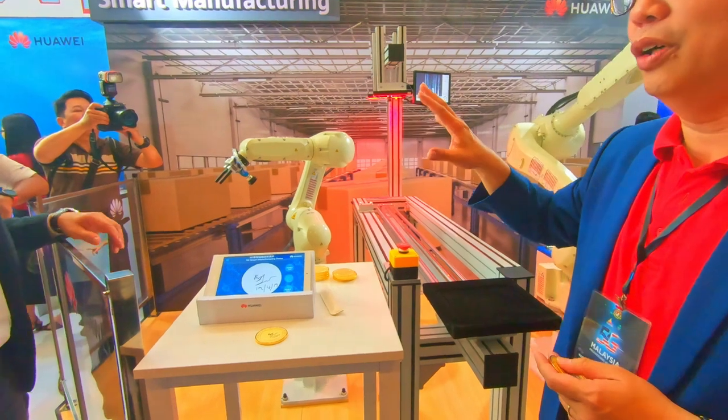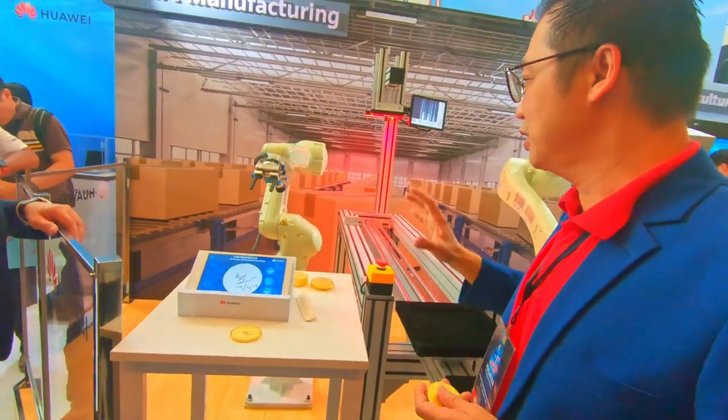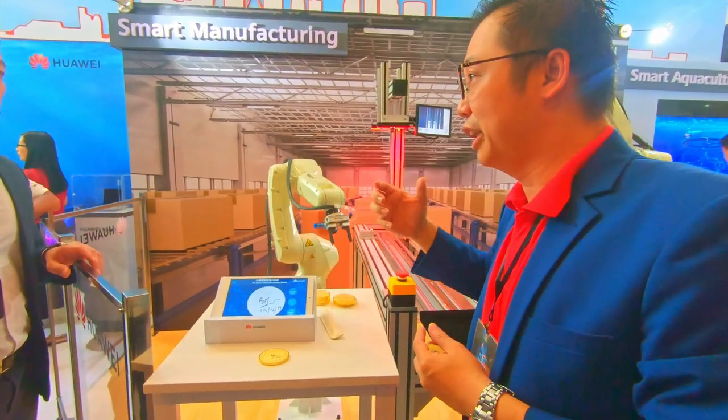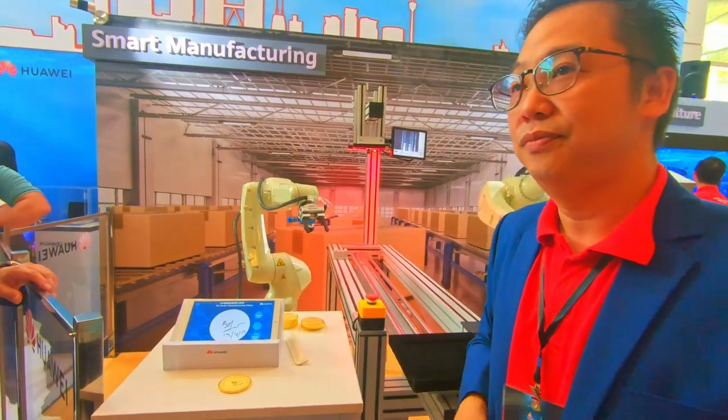The process will take about 1.5 to 2 minutes, right? But the most important thing here is the coordination between the arms, which requires very accurate signal passing, right?